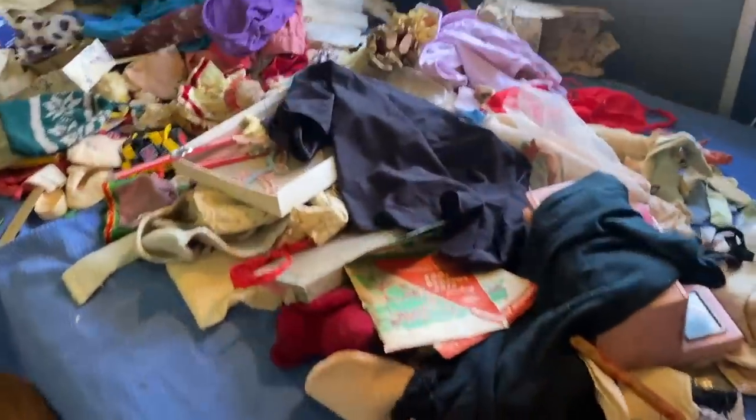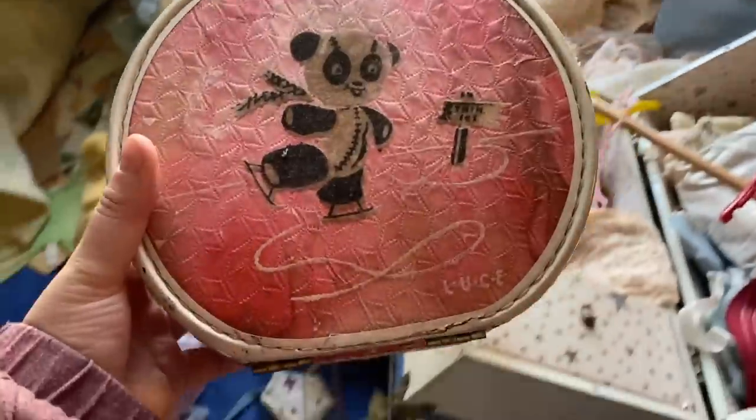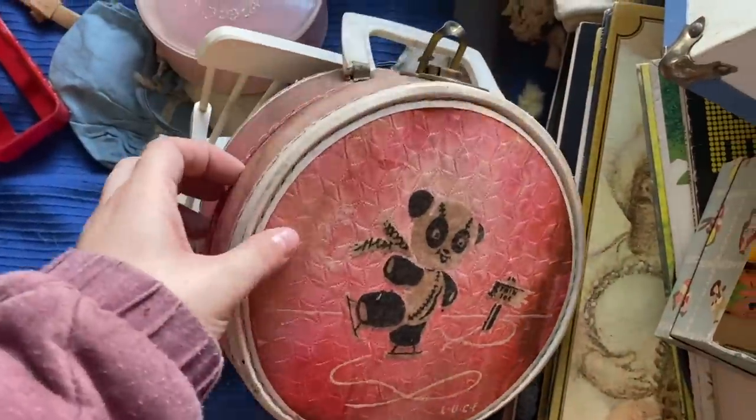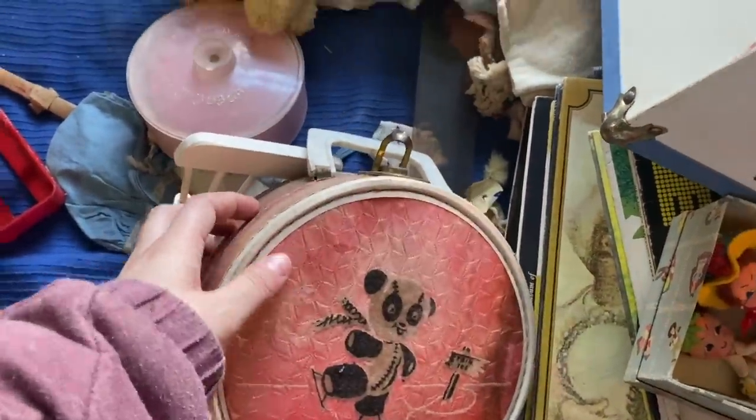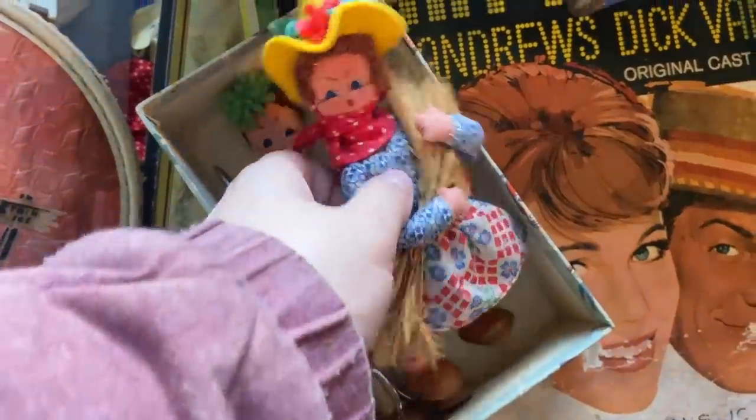This entire upstairs bedroom, it was a bit of a mess again, but it was filled with dolls and doll toys and all different types of dollhouse things. I thought this panda little bag was really cute. And I also came across some really cute dolls like these two. I mean, how sweet are they?